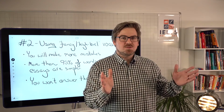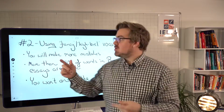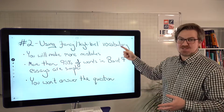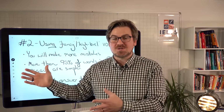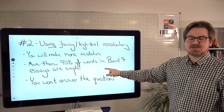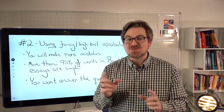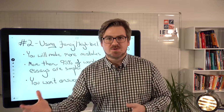There is a huge difference between memorizing or learning vocabulary and actually being able to use it. So by using this high-level vocabulary, you are lowering your score. That's right, you are decreasing your score by trying to use it, because you are being judged by the examiner not on how fancy or high level your words are, you're being judged on the accuracy of those words. And if you look at band 9 essays, 95% of the words are actually simple words. It is not about using fancy words every chance you get. It is about using your words to answer the question clearly and use those words accurately.